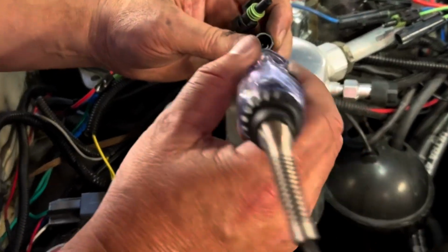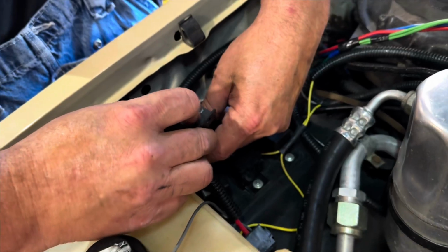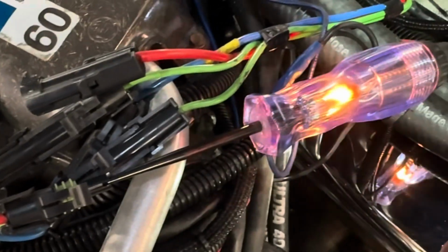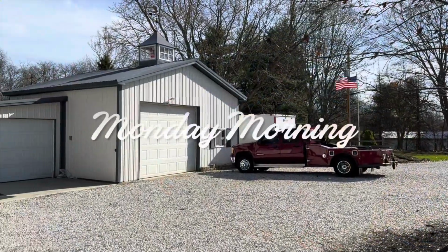I have found the problem with stage 1, but the second stage of the nitrous kit had its own separate problem. The relay for the second stage of the nitrous kit had a lot of corrosion on the contacts. I cleaned up the connections and replaced the relay, and a little bit of dielectric grease had us back in business. I cleaned up the nitrous kit and the carburetor and detailed everything underneath the hood, so that by Monday morning, everything looked good as new.